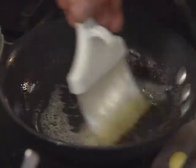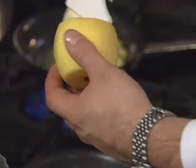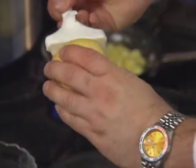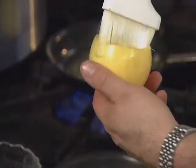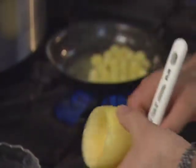Take our pastry brush and lightly brush the inside of the apple. This will further prevent it from browning, and it's also going to add a nice bit of flavor along the outside, forming a light sugar crust and highlighting that Calvados and apple that we're looking for.